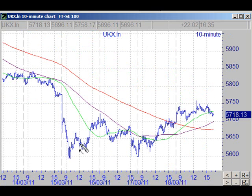Here's a 10-minute chart. So A, B, C, A, B, C. Not supposed to count this, but it's 1, 2. Maybe we could count 3, maybe up to there, or even to there. That's what I'd say there. Then 4 down to there. Then that's possible 5. So that could be an ABC, as in A, B, C.